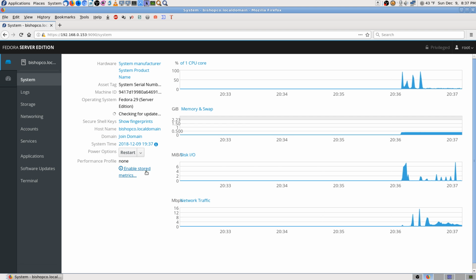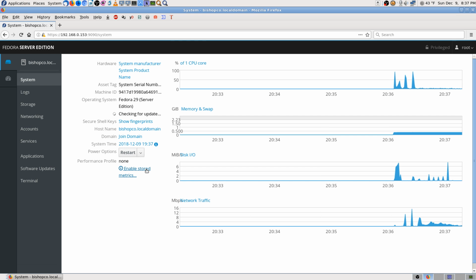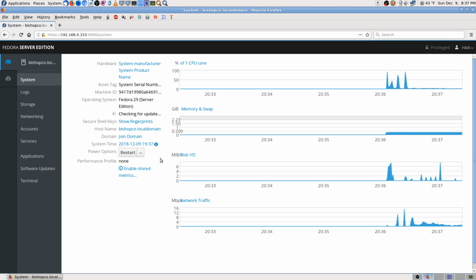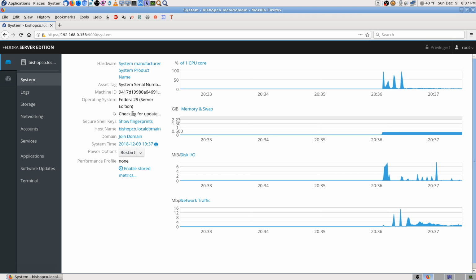Performance profile, enable stored metrics. I clicked on that once, and it let me turn it on, but then it didn't work. I had to go do some config files or something. I never did do it. I'm going to come back here later when it's done checking for updates. The first thing I do want is automatic updates, and I think you can turn it on right here, if I remember right.